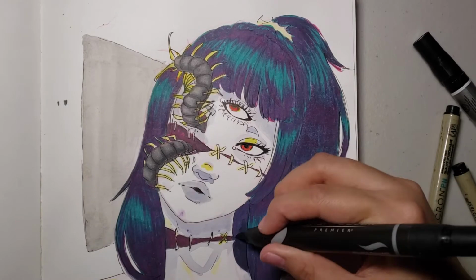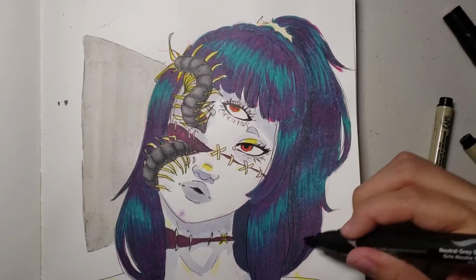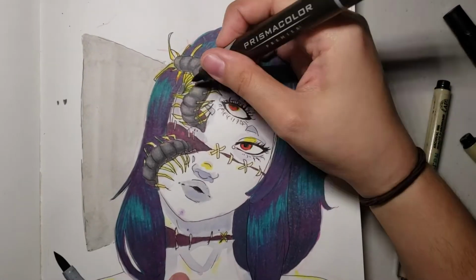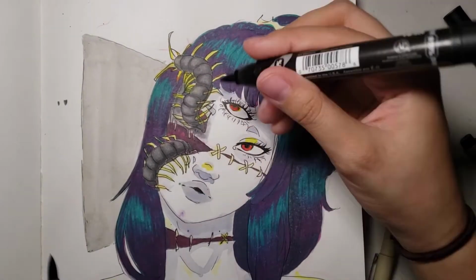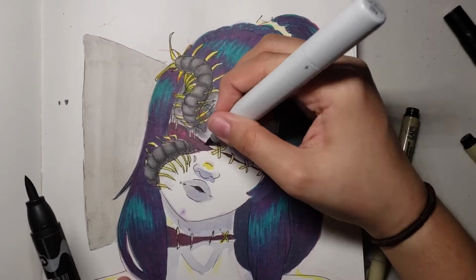For alcohol markers, I'm using Prismacolor markers and Copic markers. I used Process Red and Parrot Green for the hair, eyes, and a little bit for the inner flesh. For the grays, I'm using Neutral Gray 90% and Neutral Gray number 2. Then I'll use my colorless blender to blend everything out, especially for the skin.